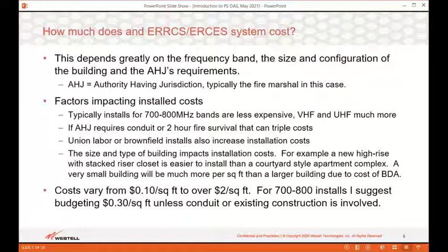Most large cities have migrated to the 700 or 800 megahertz band. The enhancement equipment for these bands is generally less expensive than for the lower frequencies in the VHF, UHF bands, where the cost of a 700, 800 signal booster may start at about $6,000 and upwards of maybe $12,000, $15,000. The cost of a VHF BDA I've seen range from $14,000 to well over $50,000, depending on how complex the frequencies are to accommodate. So you can imagine how a $50,000 BDA in a 50,000 square foot building would upset the cost per square foot formula.